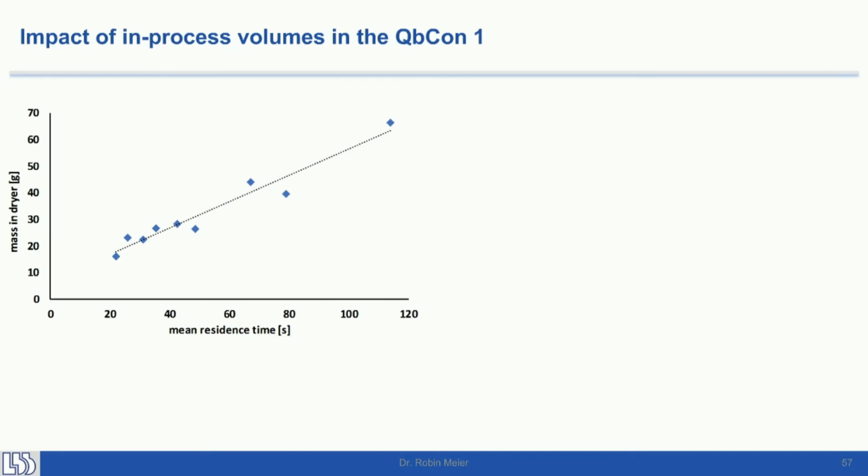is the fact that you do not need to discharge too much material when you detect out of specification material. You see in this plot the mass of granules inside the dryer as a function of the mean residence time. What you can guess is that when you increase the mean residence time, the material travels slower through the system, and you also have an increase of the mass inside the dryer.